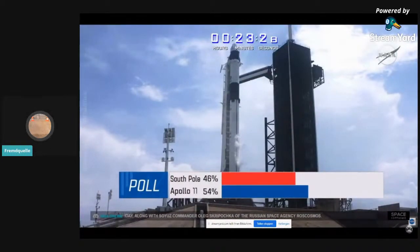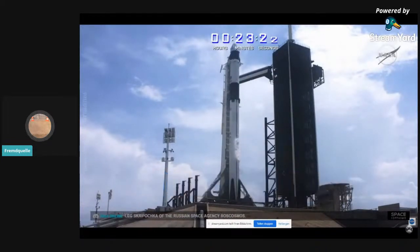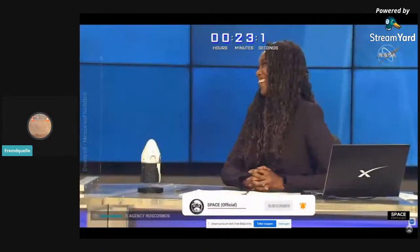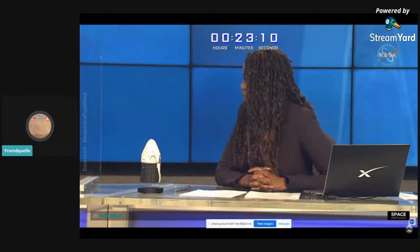I kind of side with the Apollo 11 landing site because I'm a history buff and I want to see where Neil Armstrong and Buzz Aldrin set foot. So I don't know. What do you guys think? Lauren, which place would you go? I'm with you on that one. And I would love to go see that flag there and those footprints there. They should still be there, right? No way they wouldn't be.